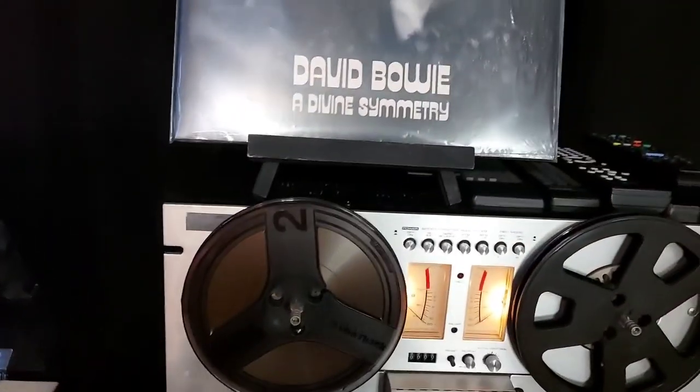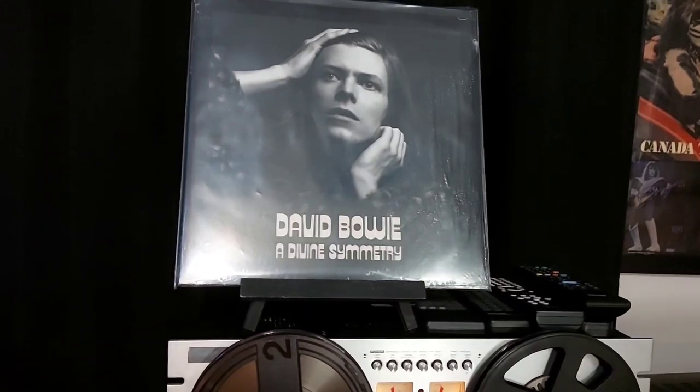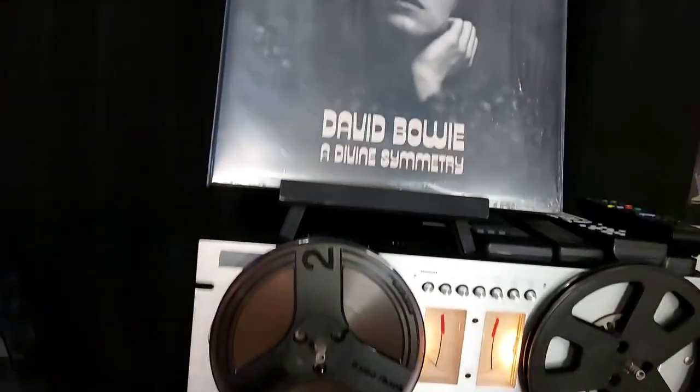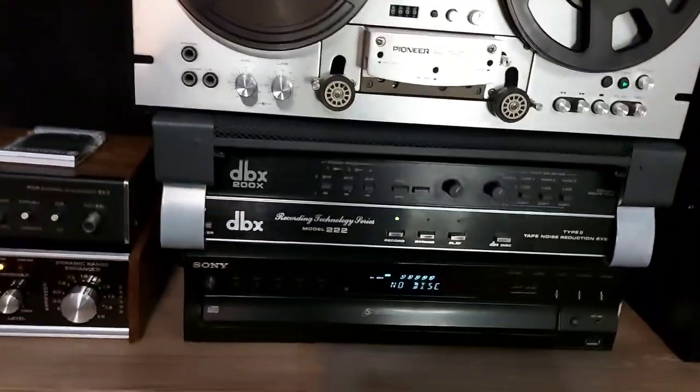I have this little rack here to show what I'm playing. Take photos for Instagram and stuff like that. But that's the new David Bowie, A Divine Cemetery reissue.